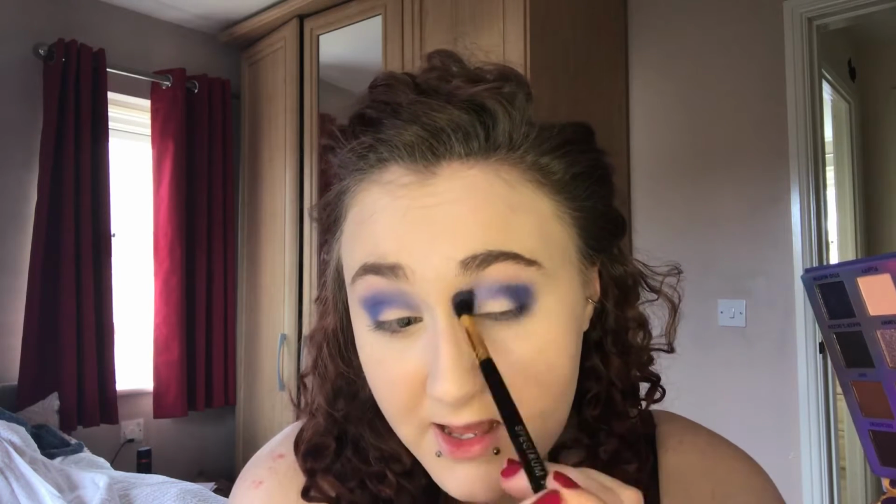I feel like this palette, it's really easy to create a striking look. I mean, you could do something every day as well with some of the lighter tones, but it's really all I've done is mix 3 colours together, and that is really quite.